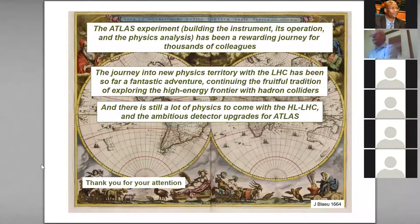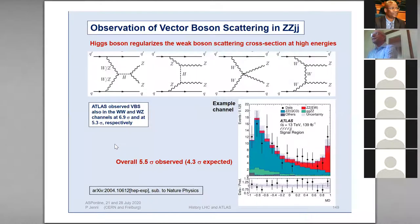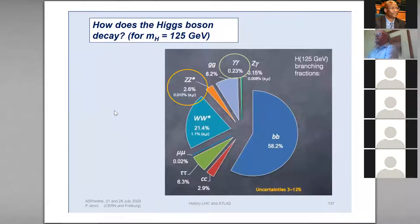I think you refer to when I showed this one, maybe. Yes, this one. So what we have seen for the discovery really was the gamma-gamma and the ZZ, because they give a peak nicely. Then we have measured the WW. We have measured the tau-tau. And in associated production, we have measured the b-bbar. But we have not directly seen, only a hint of, the mu plus mu minus.